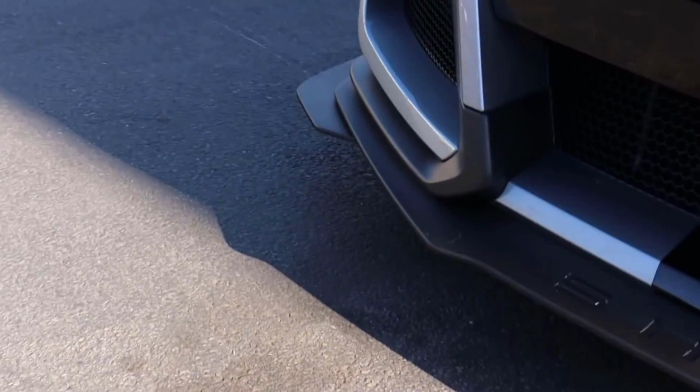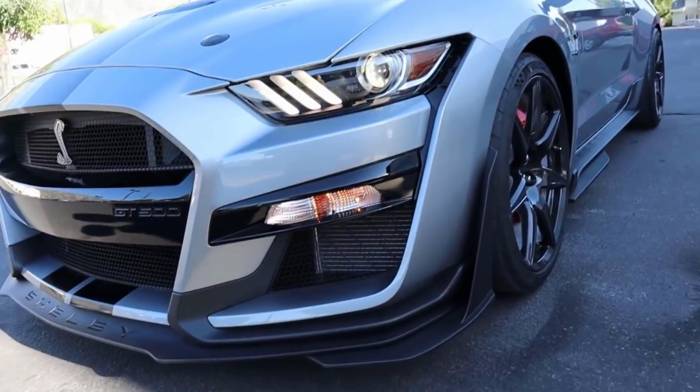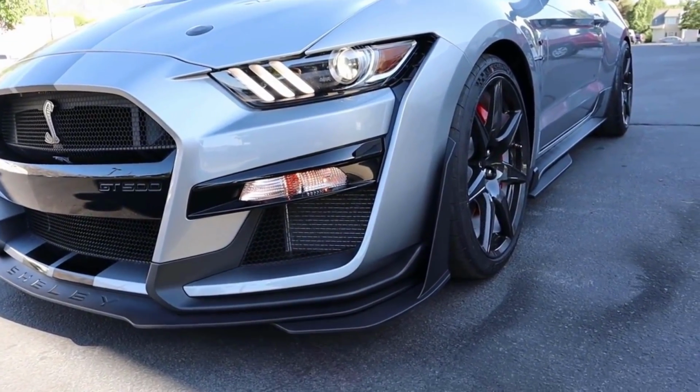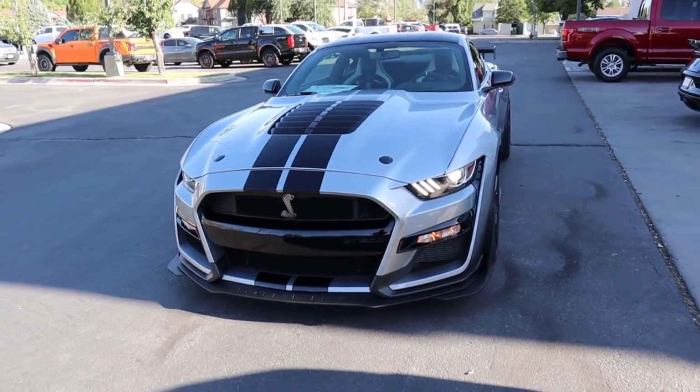Notice the front splitter's super aggressive. This one does have the track pack, and again, this kind of looks more like muscle car mixed with sports car, and you can see all the venting. That's kind of what they're going for with the GT500 from an aesthetic perspective, but yeah, it looks great, I think, from a front end perspective.